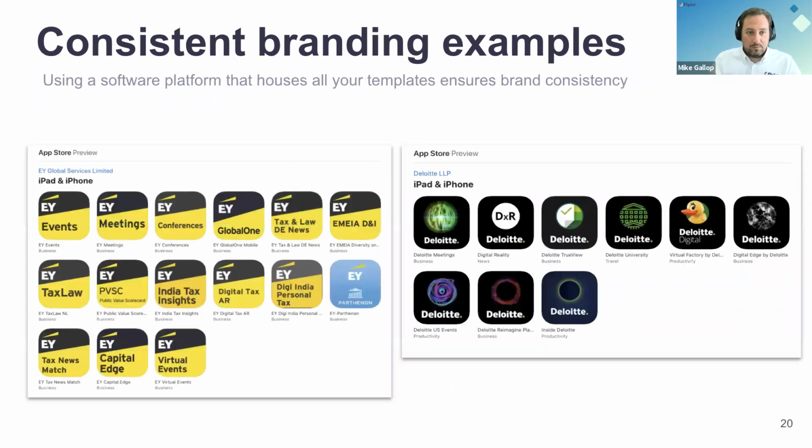And then another two of the big four, these guys seem to have got it right. They've followed their brand guidelines. All of their applications, you can tell they are all done using some kind of platform, maybe, I don't know, I couldn't possibly say, but it allows them to produce applications and stay within the brand guidelines. So think about that when you are looking to build out a mobile strategy around your marketing.